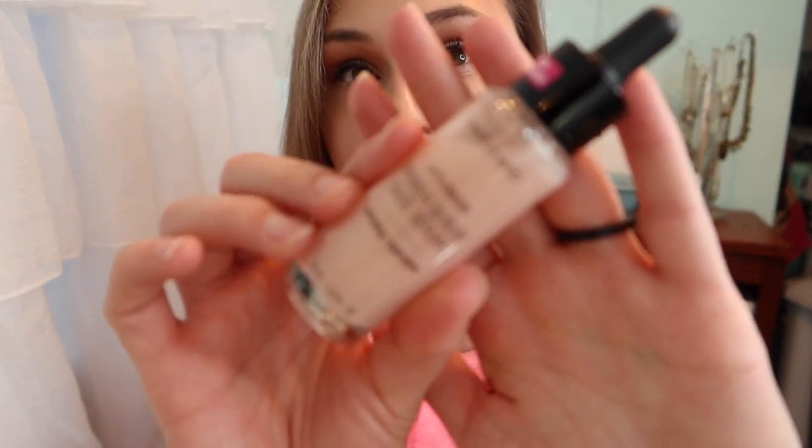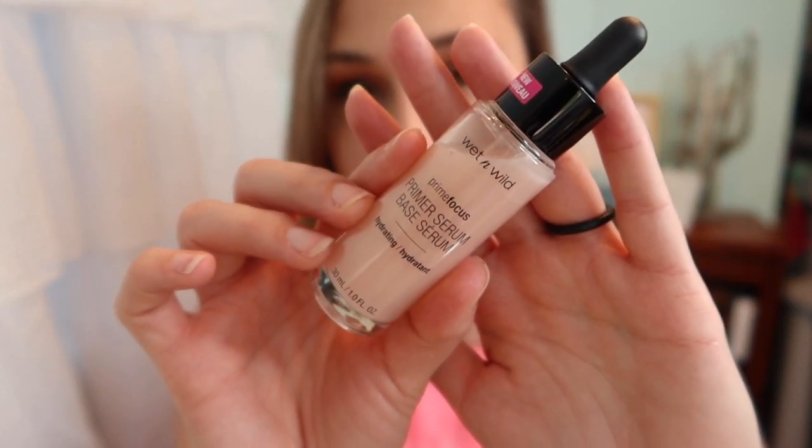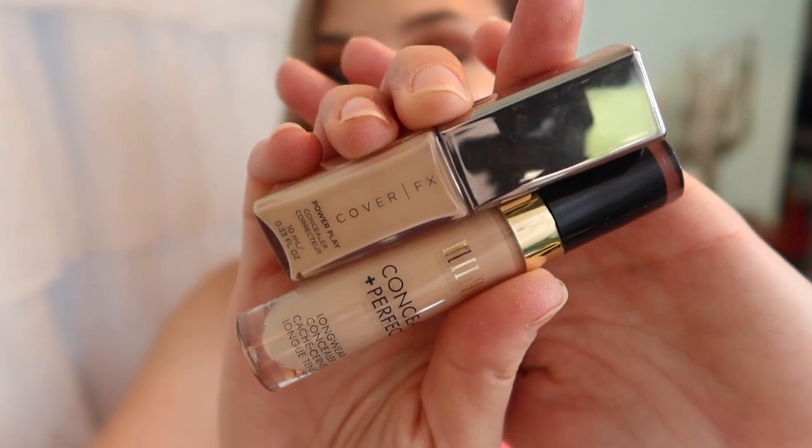Okay. Then for primers, we pulled the Wet n Wild primer. We loved this for the whole month. Then we pulled 2 concealers, which I'm wearing today, the Milani Conceal and Perfect and the CoverFX Power Play. These together, just absolutely stunning. I'm sure the number 7 powder underneath helps, but I just think my under eyes look really nice. I really enjoyed using those.